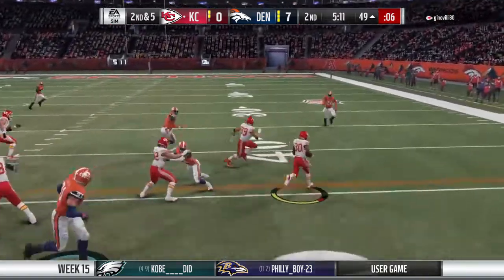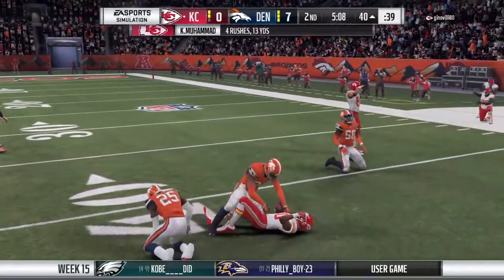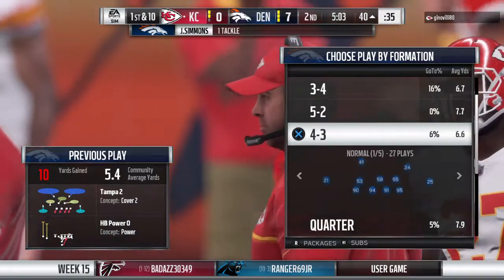On the carry, it's Muhammad. And some room to work. And he's able to get this one down to the 40-yard line. It'll go as a gain of 10 and a Kansas City first down.